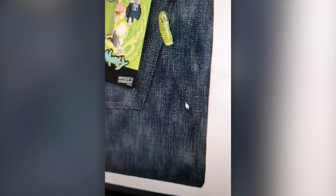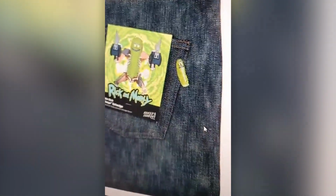If you like Rick and Morty, the Pickle Rick denim is super slubby. It has tons and tons of texture. That is, of course, if you want Pickle Rick. Let's check out the MIJs. It's just a matter of inventory right now. Things are just moving.